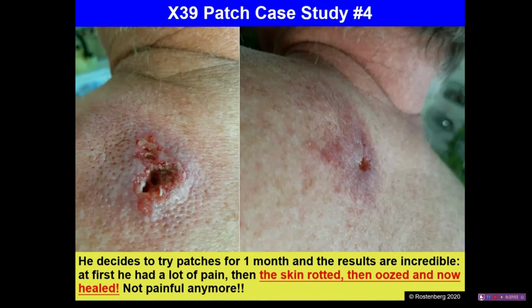But what I think happened in this case is wearing the X39 patches that you're about to learn about and activating the GHK peptide pathway, more stem cells were made in this man's body. And those stem cells were directed by the body's intelligence right where the problem was, and they started to repair and to heal. And that's the power of the body. The body can heal itself. Every doctor worth their salt knows that.